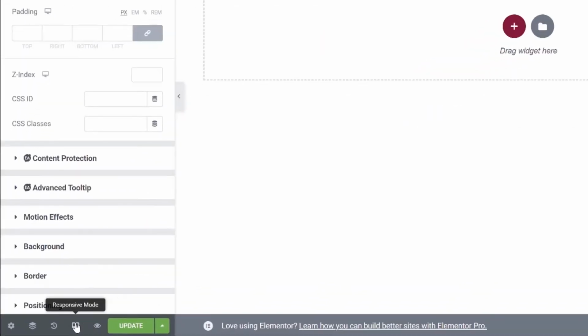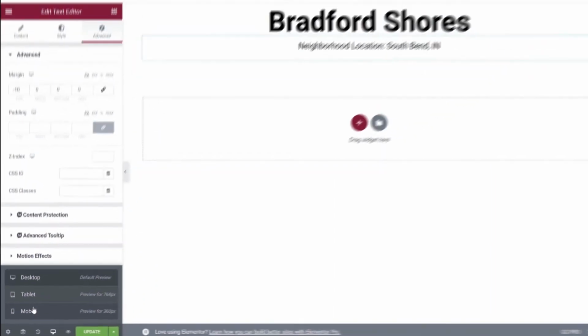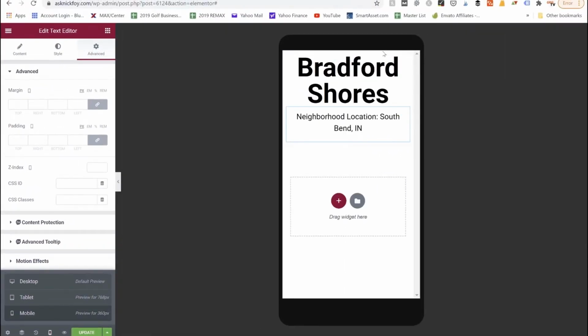So if you're going to do it at the same time, you come down here to responsive mode, this little computer icon. Right now that is currently set to desktop. So we're going to go here to mobile and now it's going to bring up a mobile phone to show you what it's going to look like on the mobile phone. So again, our spacing looks okay. We didn't mess anything up.